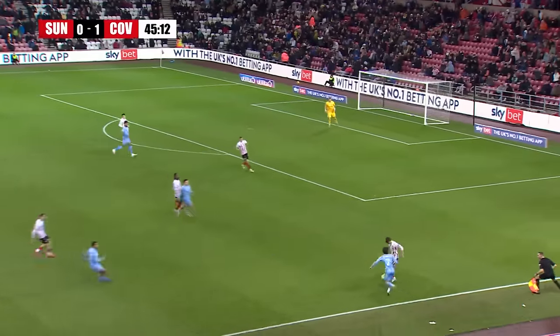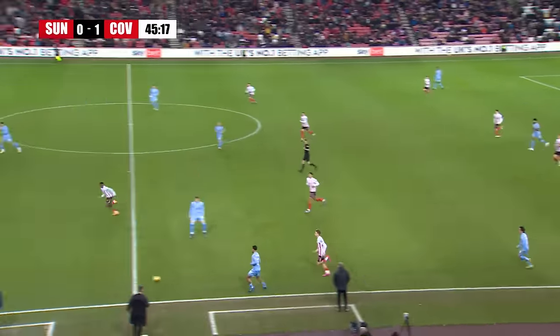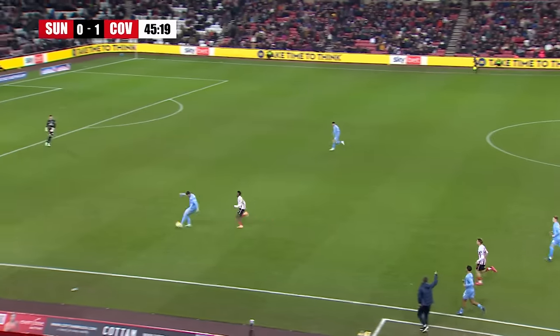Sakamoto receives it. He's the goal scorer this afternoon so far. And Neil chased by Abdullabar.